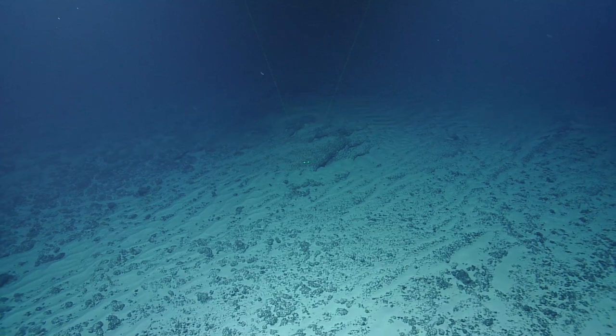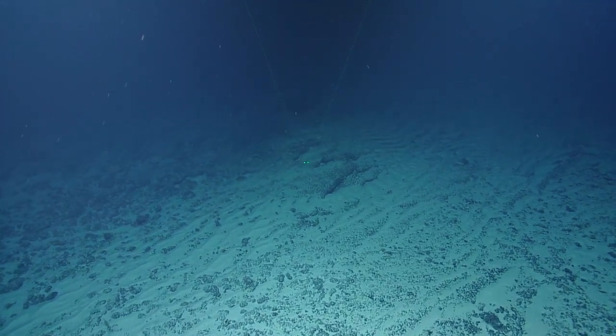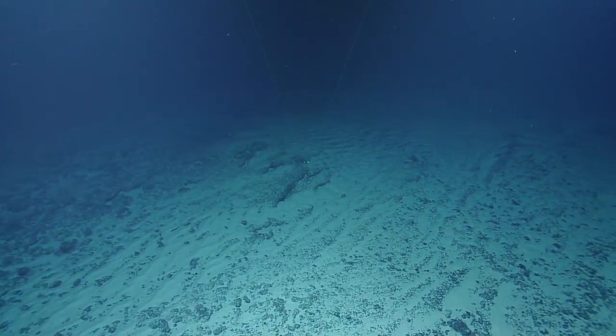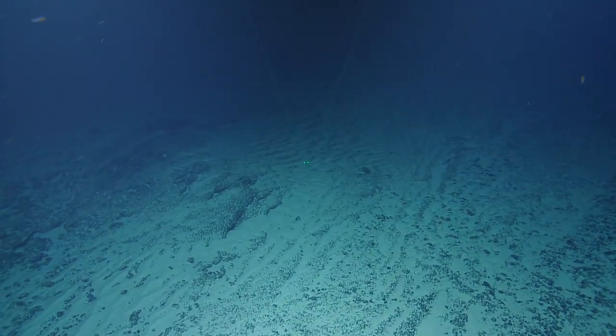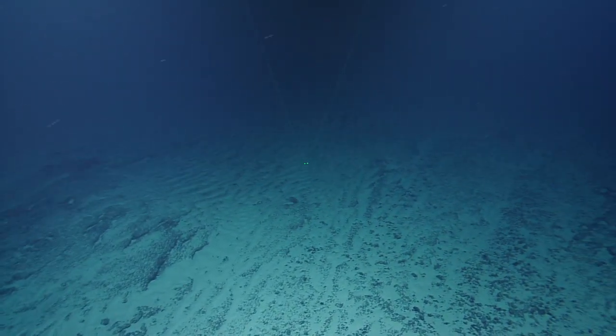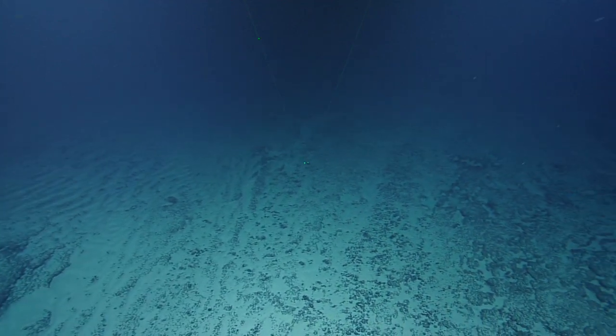So we are trying to go to 0.3 knots right now and testing out, see how the ship does. Leela, when do you think we should take another rock sample? Sorry, you're eating, take your time.